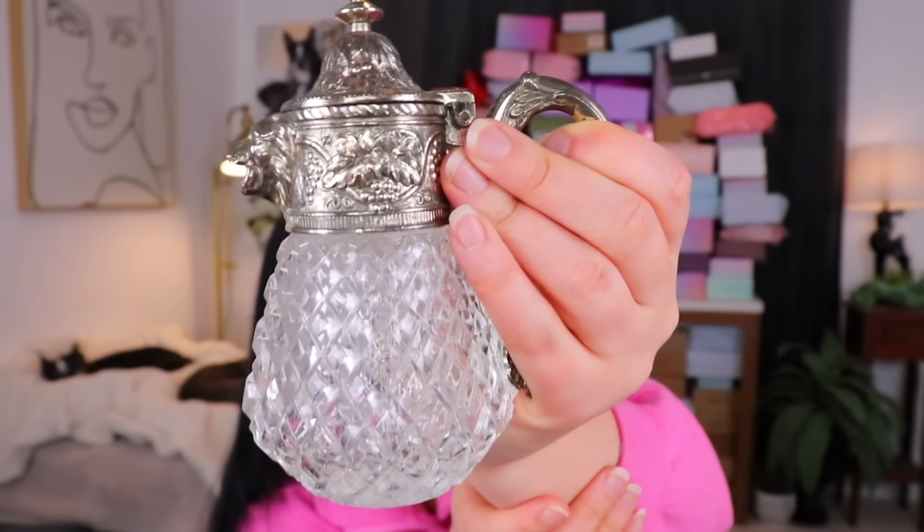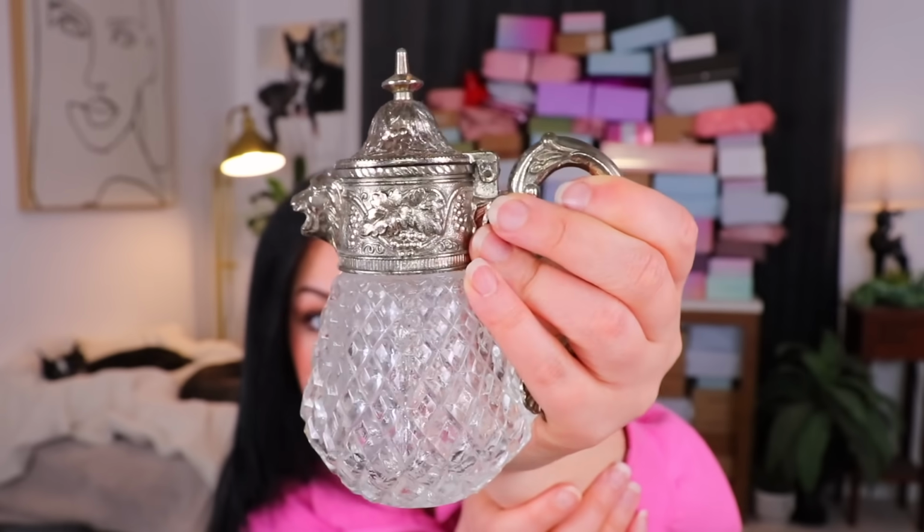I've never wanted to pour syrup out of something more in my life. Gosh, I gotta make pancakes. I don't know if it's horse syrup. It's probably a creamer, but my first thought was syrup. Look at that. You pour out of a lion's mouth. Can you all see? That is so much fun. Oh, I love that. It's like a silver plated cut glass pouring thing. Oh my gosh, that's cute. That would also look really cute on this tray.